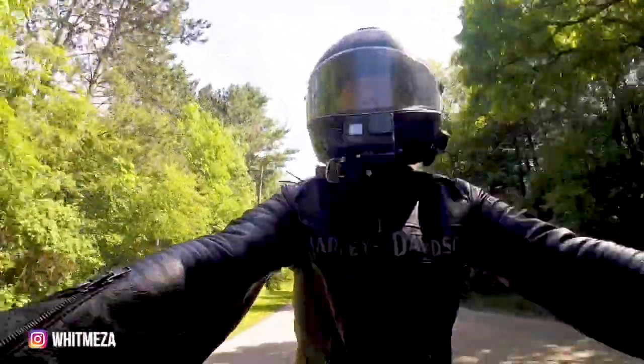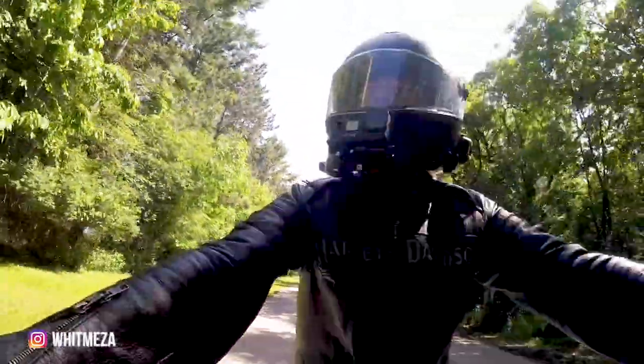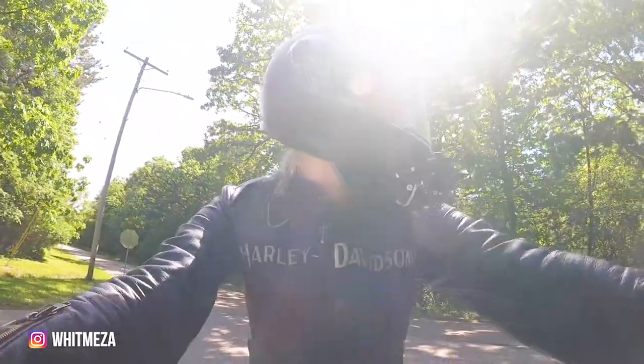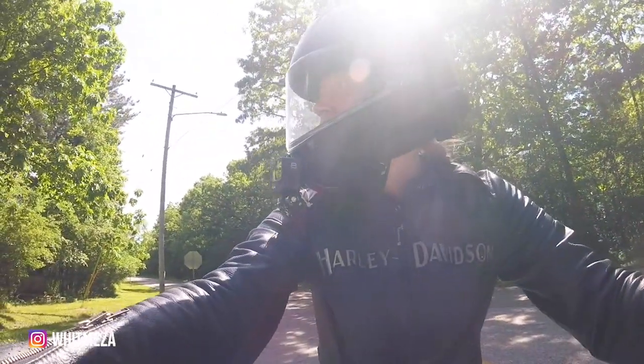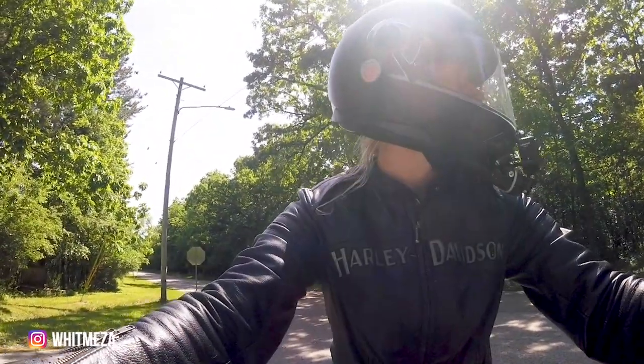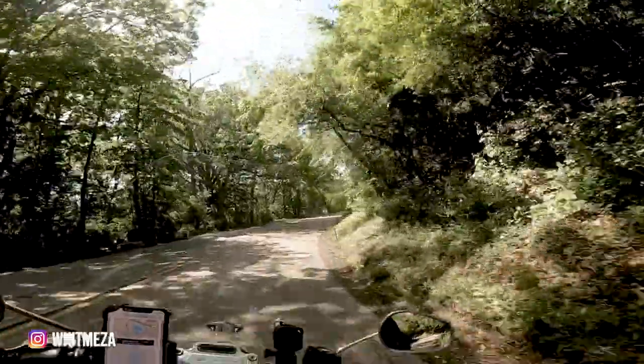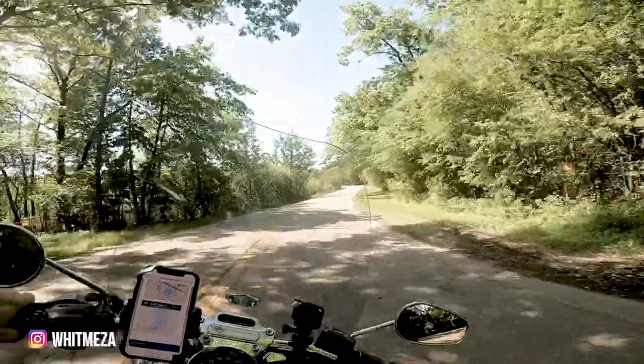All right, Rustic Road sign. We are turning onto Oakwood Drive. And there's road work. Great. Okay. Too fast.